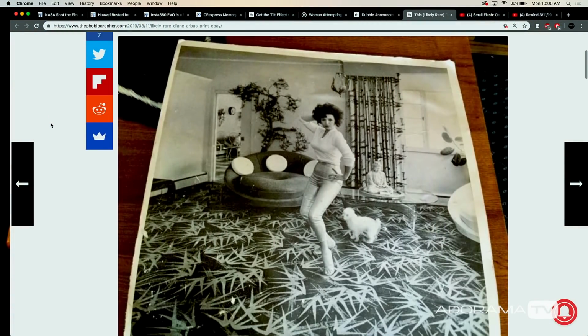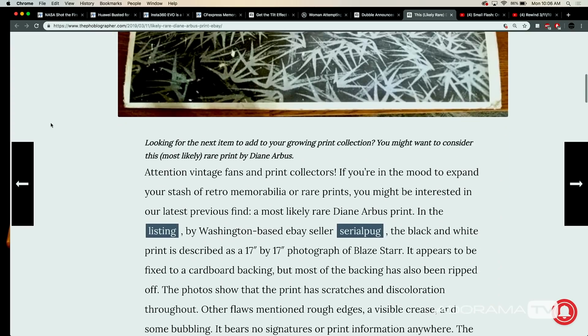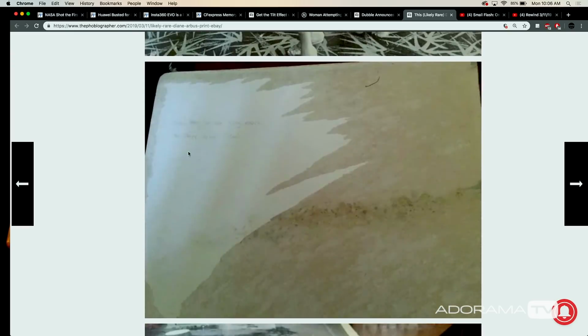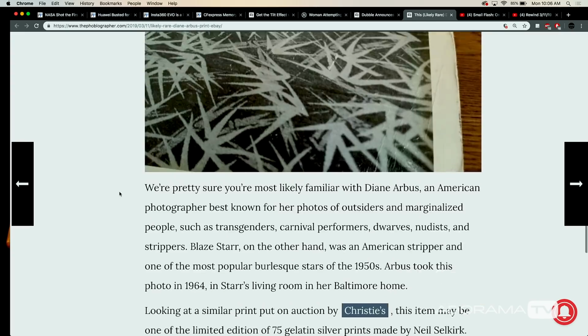In some other cool news, for Blogger, their vintage rare finds: a Diane Arbus print is yours for 5 Gs. So this apparently is a rare image from Diane Arbus. It is on eBay right now, a 17 by 17 photograph of Blaze Star. That's the back. There is some writing here. It says Diane Arbus right there.